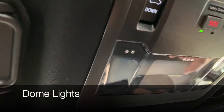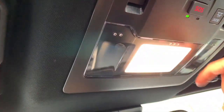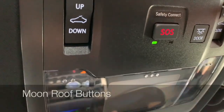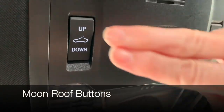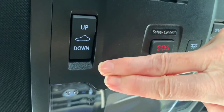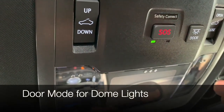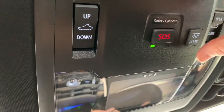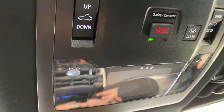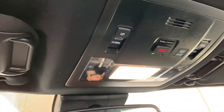The dome lights are touch, nice and simple. Open and close for the moonroof, up and down to tilt the back of the moonroof. Your door mode for your dome lights, we want to make sure that this is pushed in flush so that the lights will come on automatically when you open a door.